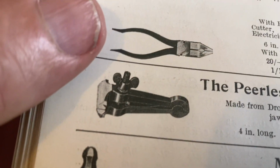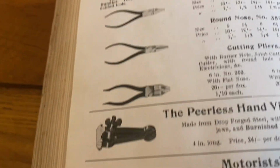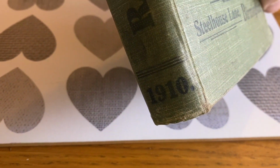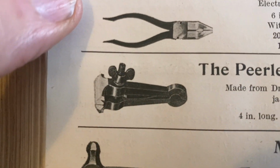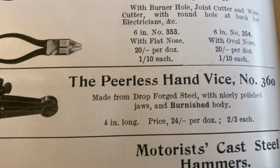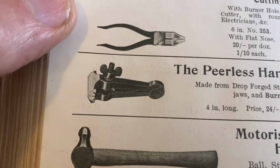But look, a little hand vice goes as far back as we can find in the book, 1910. Wow, you don't know what you're walking past. How many of those have you seen knocking around? I've got 3 or 4. Yeah, that's how old those hand vices could be.